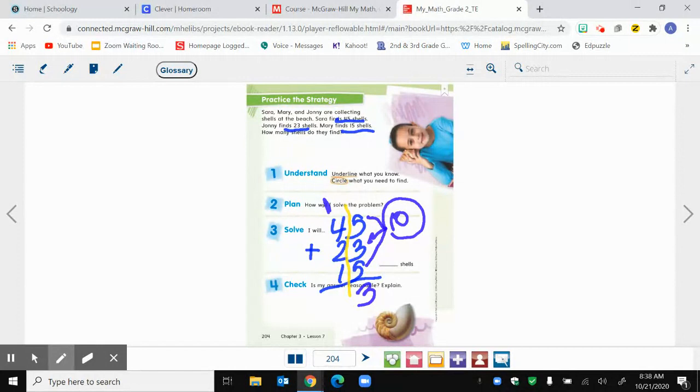Okay, now we're going to go through and we're going to add the 10 sides. So I'd add 1 plus 4 to get 5, plus 2 more, 6, 7, plus 1 more is 8. So the answer would be 83 shells.